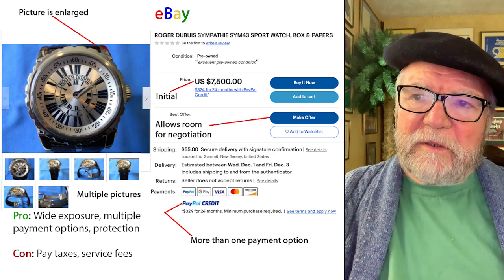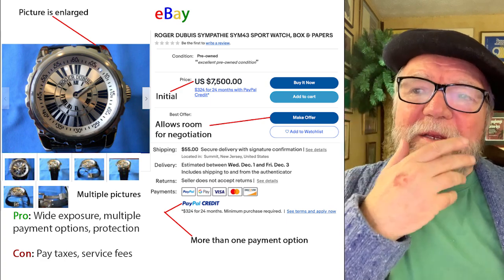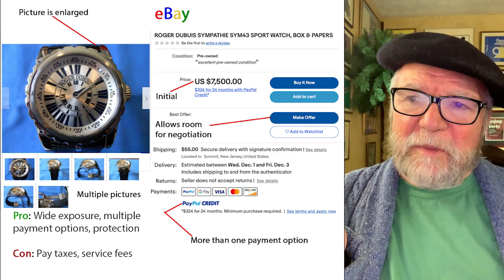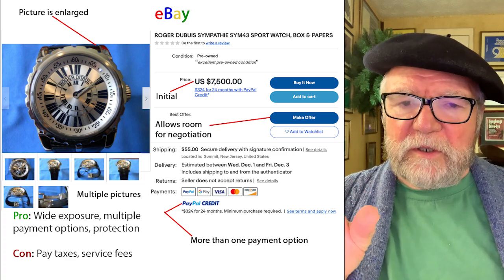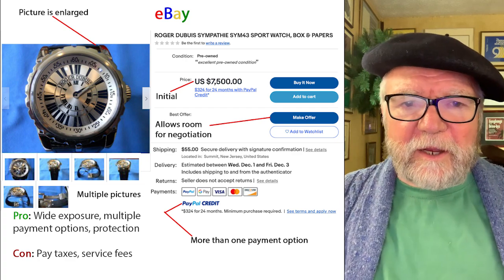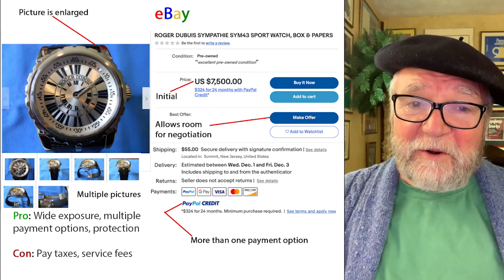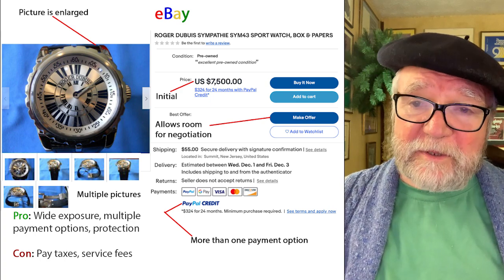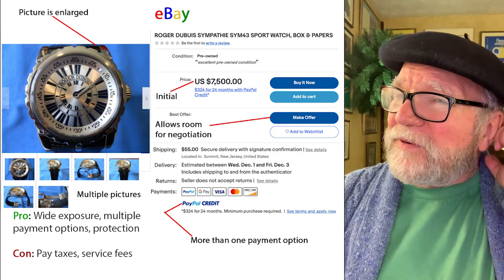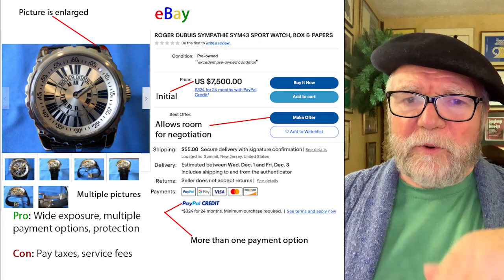When they're set up, it shows the initial price or the asking price. But one of the things I think is important is that there's a little button there that says make offer. Now this allows for negotiation. I think that's very important because you can always jack up the price and figure, okay, I'm going to put this in, but I'd really be happy to get this much for it. That happens a lot. And so in terms of selling it, you've got a lot more options for it to get sold.